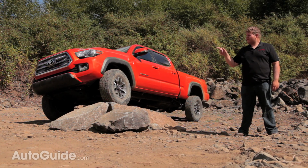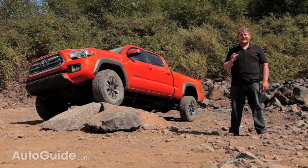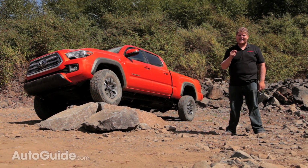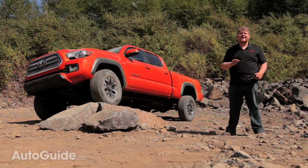The redesign of this 2016 Tacoma can definitely be considered modest, but Toyota hit all the right points. This truck is now comfortable, refined, but it still delivers everything that truck buyers need. I don't think the segment king has to worry about being knocked off its throne anytime soon.